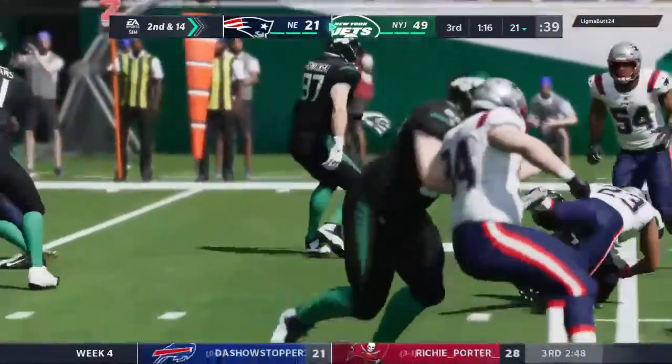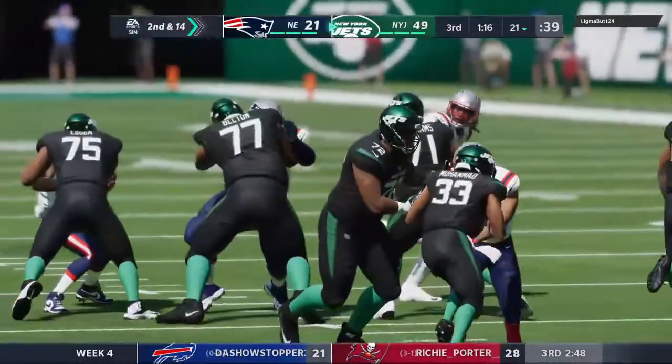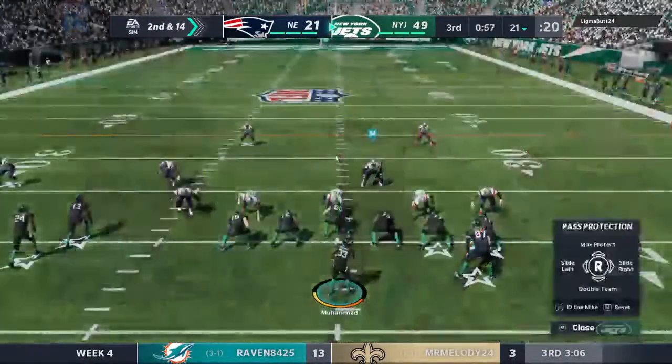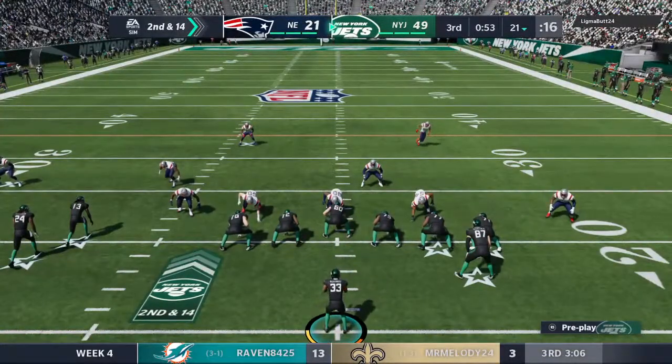But they're certainly not neglecting their run duties as well, as they ate up the blockers in front and allowed the secondary to get home. So the first play of the drive lost 4. Now they'll look to move it forward here on 2nd and 14.